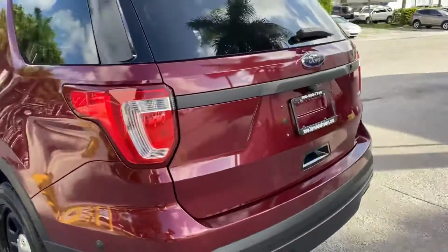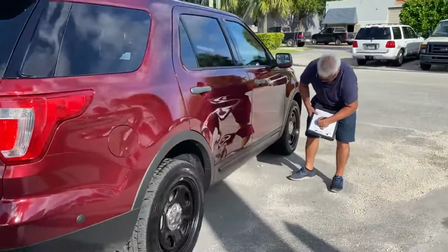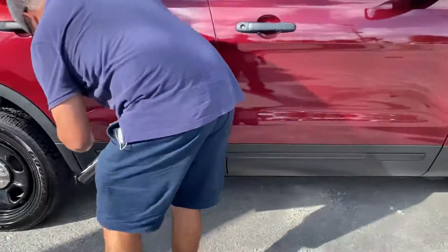So we got lucky. It's 900, but hey, he's picking up and dropping off super duper quick. He's marking every single scratch, which we did already, so we're good to go.